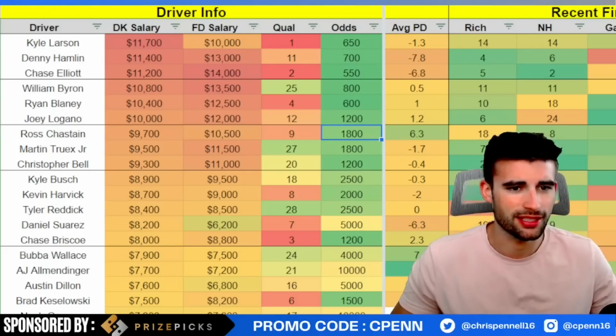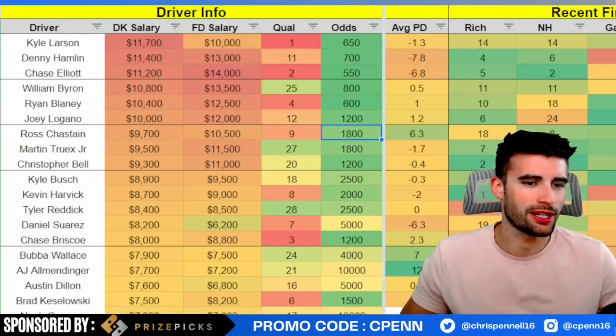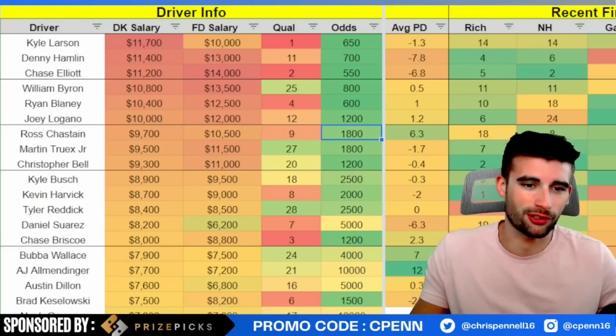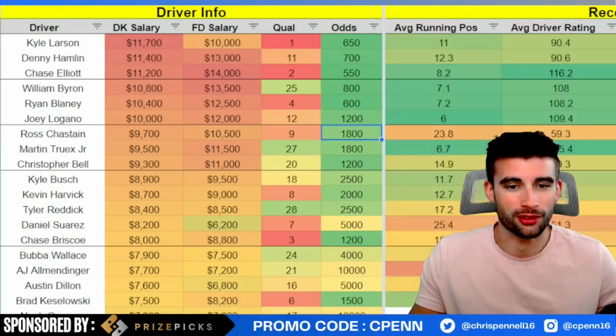And then Chase Elliott, $11,200. He is starting in 2nd. I'm thinking Kyle Larson, after what he did last week and starting on the pole, will at least draw some ownership away from Chase. But that's probably a mistake because he is really freaking good at Martinsville. He dominated here earlier in the season, did finish in 10th, but he was really good, really fast.